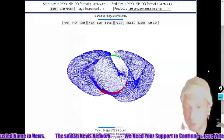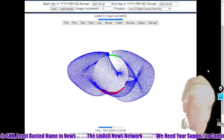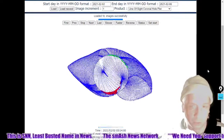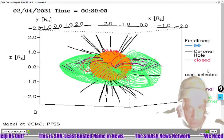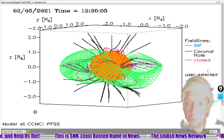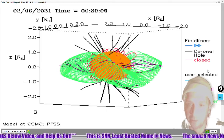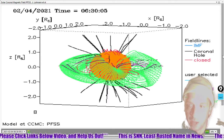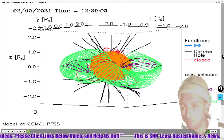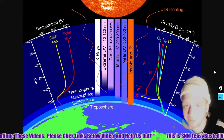And here's the line of sight coronal hole plot. Nothing to write home about there. Last but not least, we'll show you the coronal magnetic field plot. This will show you closed potential field surface source lines in pink and open ones in black if they're the poles, or open ones in purple if they're non-polar coronal holes. It's a chaotic environment. Speaking of chaotic environments, here's one that's less chaotic.